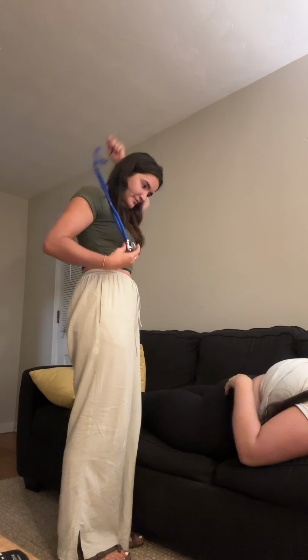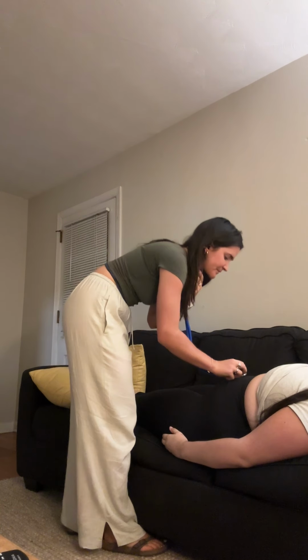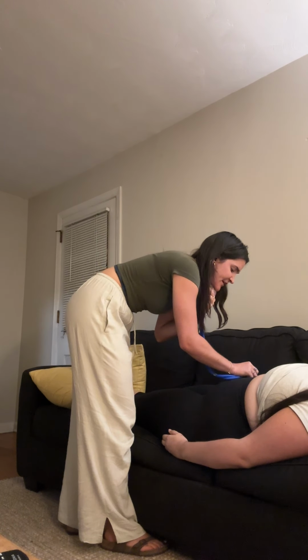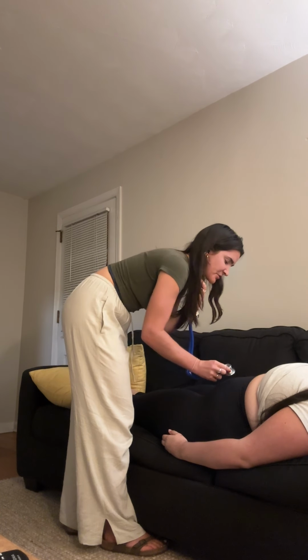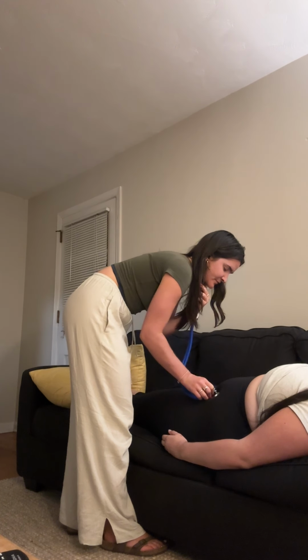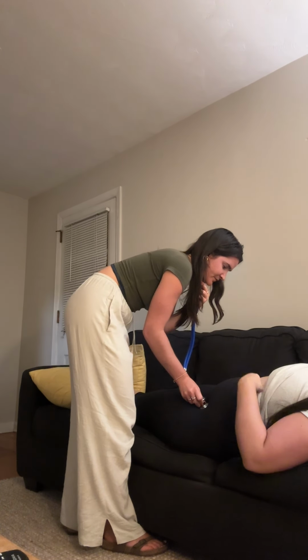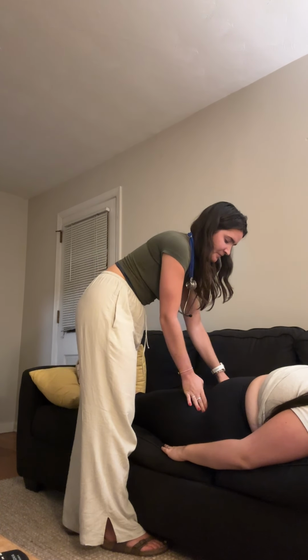Okay, so can you pull your shirt up? Okay. So now I'm going to listen to her aortic. Alright, no bruit and no thrill, which is normal. Renal. No bruit and no thrill. Iliac. No bruit and no thrill. And femoral. No bruit and no thrill. Just gonna palpate the arteries.